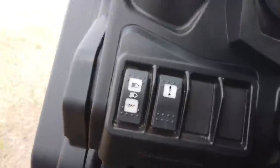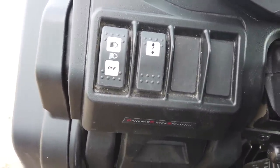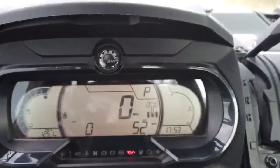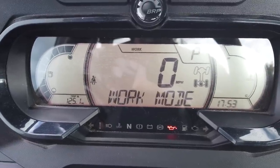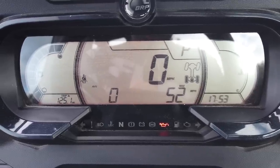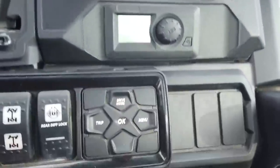This vehicle comes with a winch, a 4,500-pound winch, factory installed, so that's pretty trick. And it has an unlocking, locking rear diff. Obviously, it has 4x4 mode and whatnot. It also has, as a lot of the Defenders do, drive modes: work mode, eco mode, and off, which I would call sport mode.